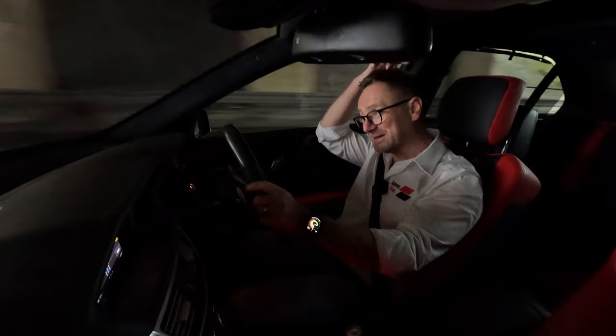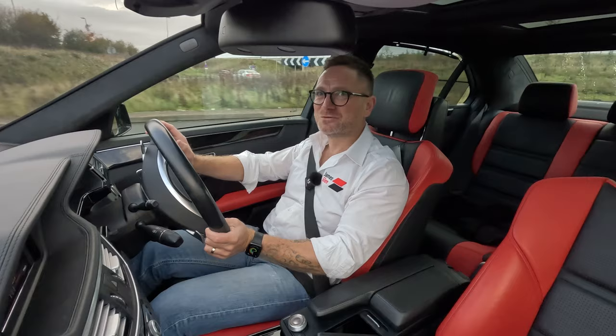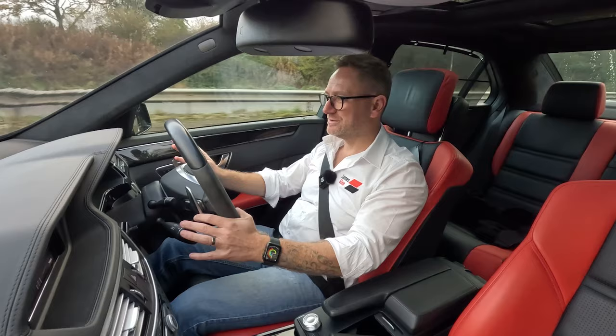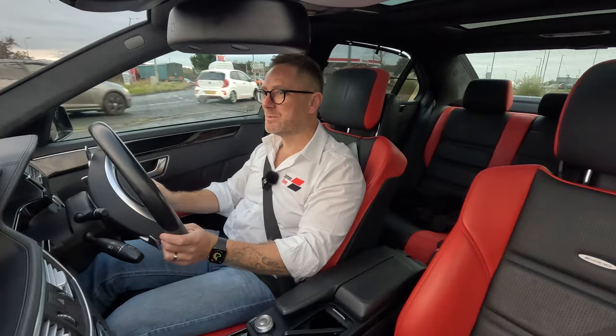Let's get to the element of this car that everybody wants to find out. Is it fast? Of course it's fast, it's absolutely ballistic. But it's not just ballistic, because you can get cars that are fast, but that's all, there's nothing else to them. We've got already the burble making its way through into the cabin, just as we were coming off that roundabout there. We are up to temperature and we are on a nice big straight road.